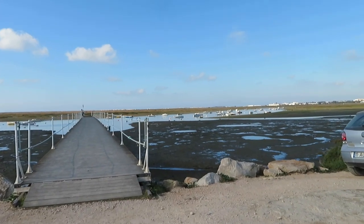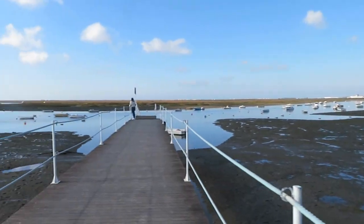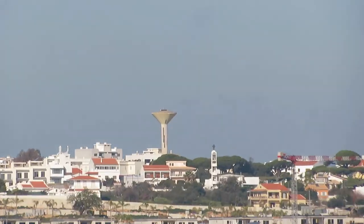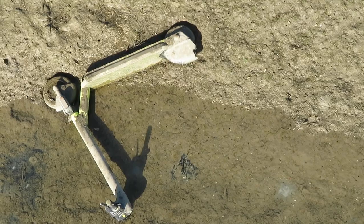We're going to have a little look on the pier now. I think the pier looks out over the wetlands, but I could be wrong. All right, we'll see when I get there. One thing I can't understand about Faro is how it can be so small and so massive at the same time. All the way over there you can see the tower with the triangle on top. All the way over there, that is the Praia de Faro. This is supposed to be a nature reserve, bruh.